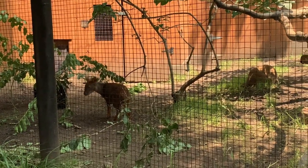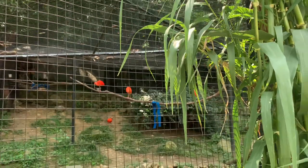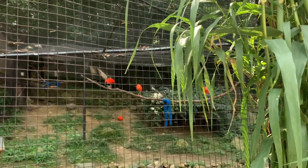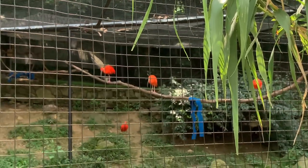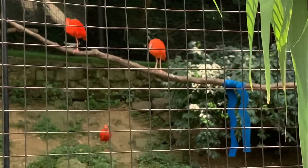It looks like they have some programs for kids. They also have an adult program where you can bring your kids. It's called Sip and Stroll, where you can have adult beverages, which sounds cool.